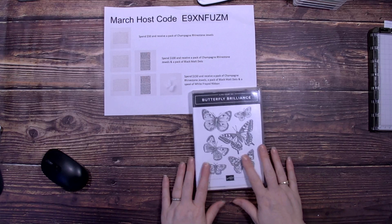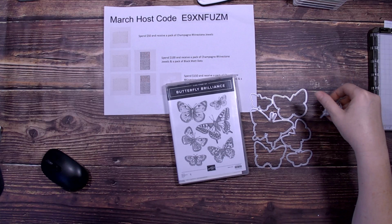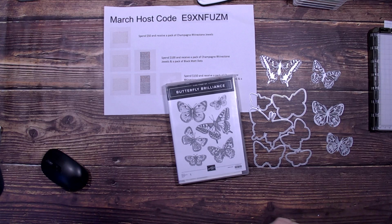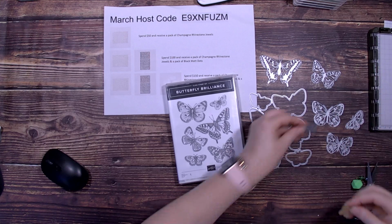There we go. So we're going to be using the Butterfly Brilliance stamp set and coordinating dies. I've been having a bit of a play with the dies this morning. All of these have intricate dies, and two more. And I've been trying to get some of the die cuts out as well. That one, I need scissors. There's only one stamp in the Butterfly Brilliance stamp set, but it is a large stamp.